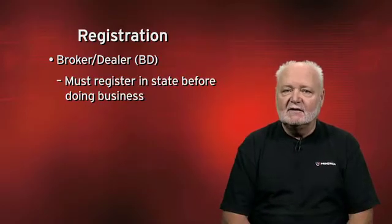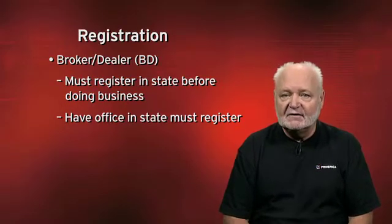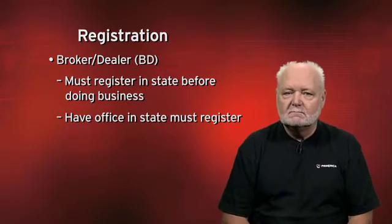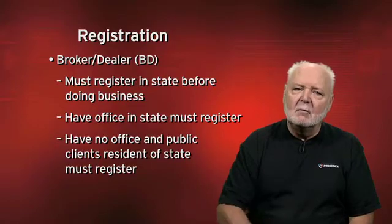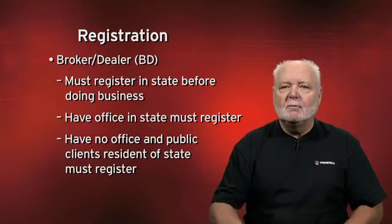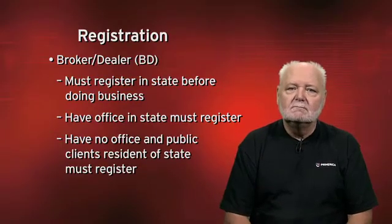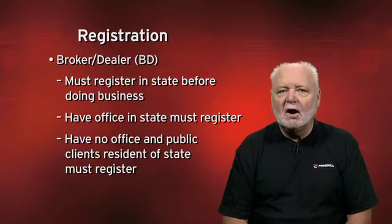Now let's talk about registration of a broker-dealer, BD. In order for a broker-dealer to do business in a state, they must be registered in that state before doing business. If a broker-dealer has an office in the state, they must register. Now, let's say that a broker-dealer has no office in the state, but they have public clients in the state. They must register. Give you an example of what I'm talking about.